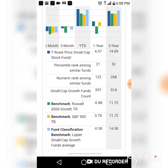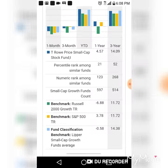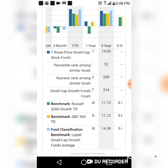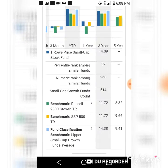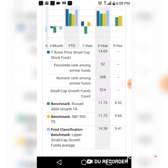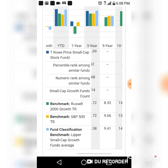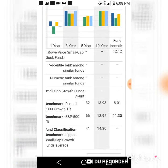You look at the 1 year. The 1 year you see small caps slightly outperforming the S&P 500. They're about 11 percentage points above the Russell 2000. Let's look at the 3 year. The 3 year is also outperforming both the Russell 2000 and the S&P 500.